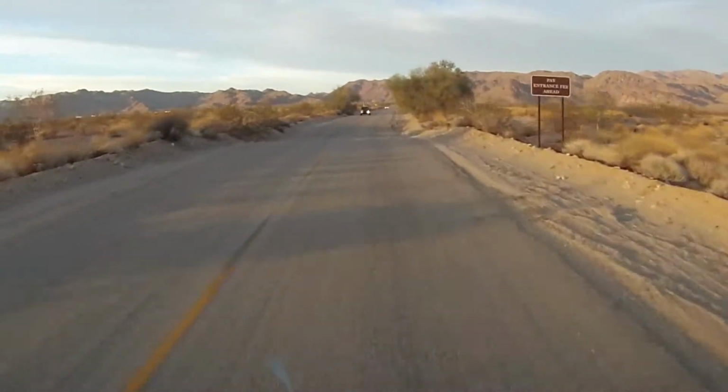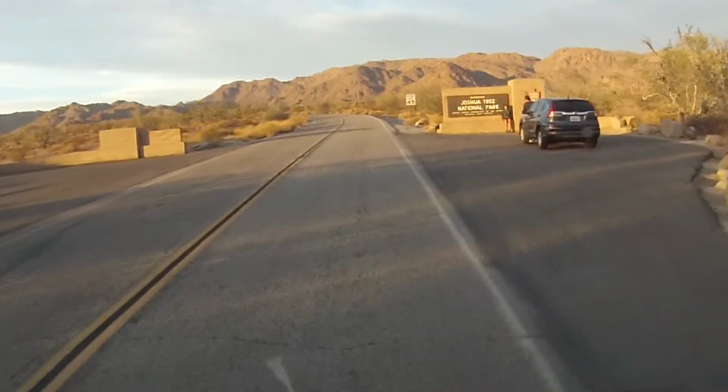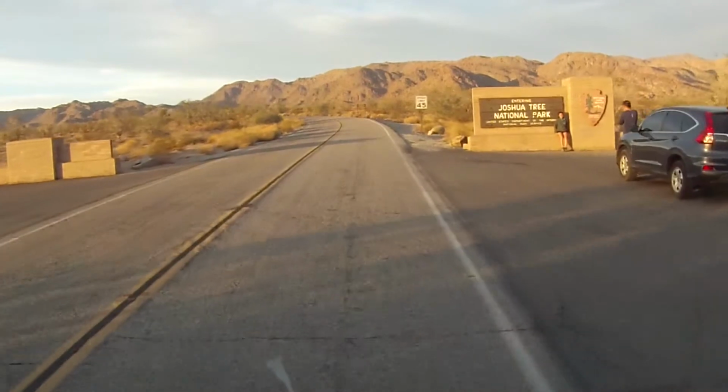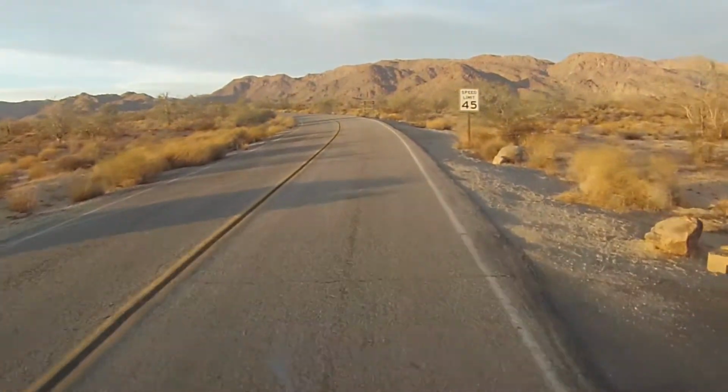Okay, entrance fee ahead. These people are parked up getting a tag shot to show that they were at the Joshua Tree Forest. We're driving down the road, looking at all the various trees.